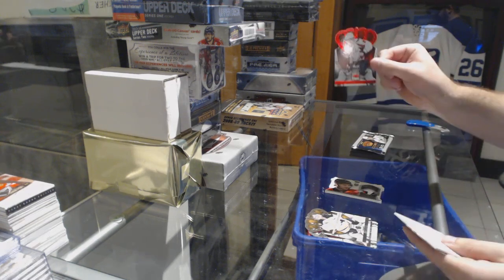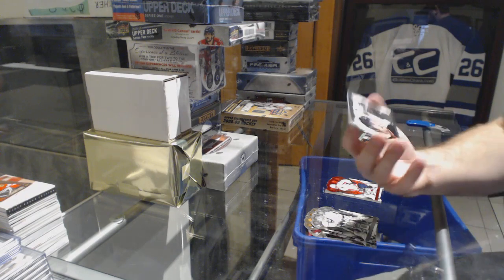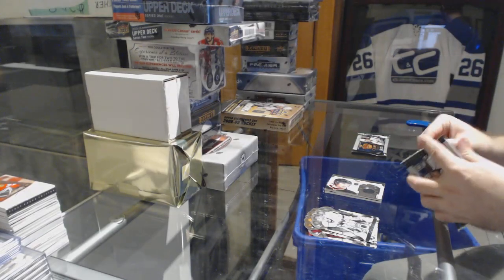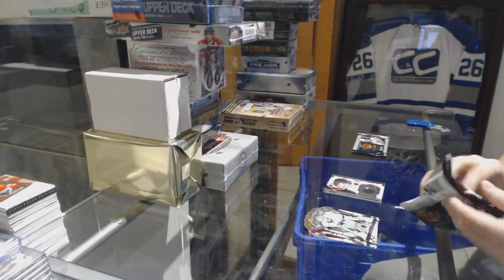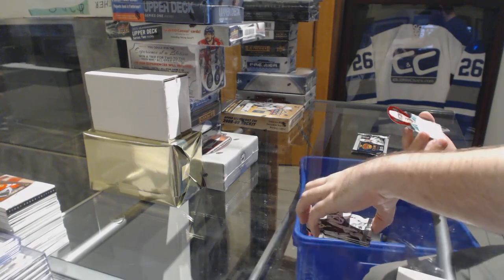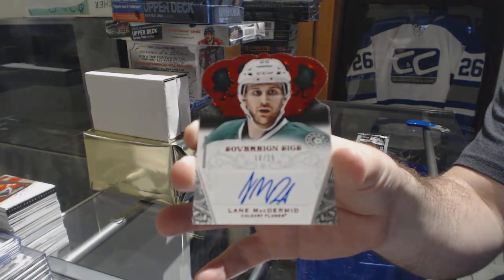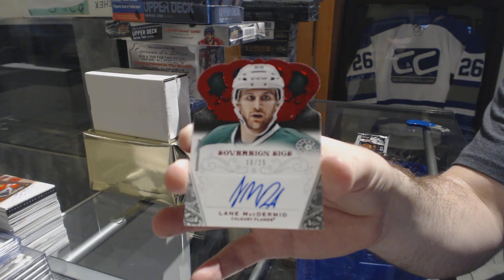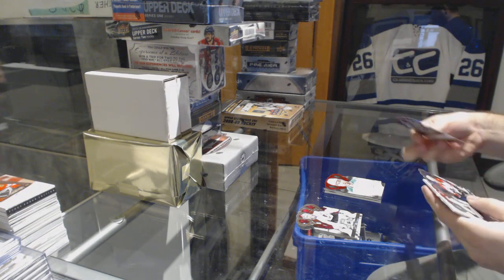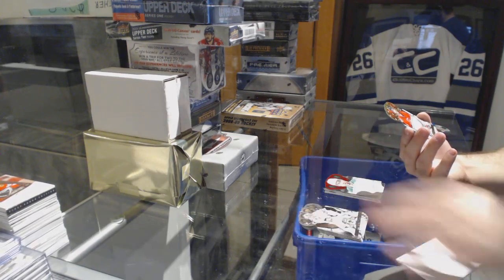A red base to 99 of Ovechkin for the Caps. And an heirs to the throne jersey for the Anaheim Ducks, Sammy Vatanen. We've got a Sovereign Signatures to 25 for the Calgary Flames, Lane McDermott. And we've got for the Ottawa Senators rookie auto to $4.99 of Derek Grant.